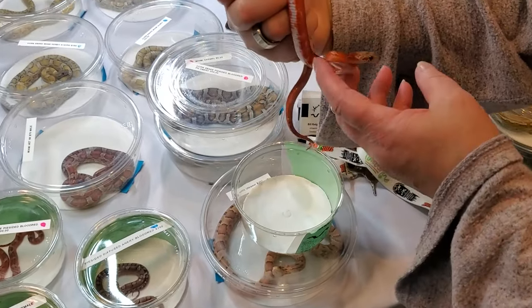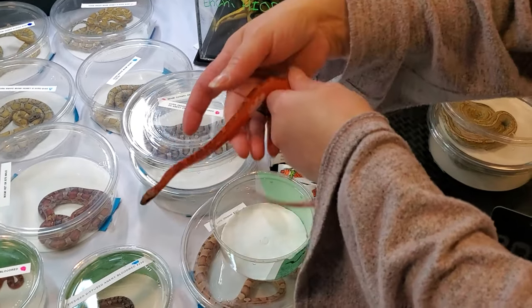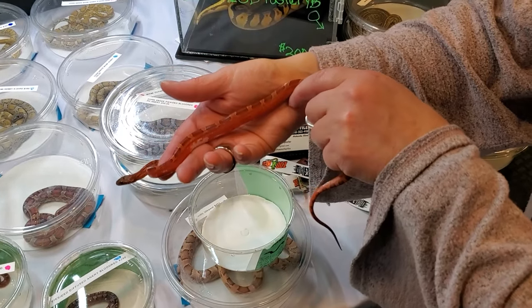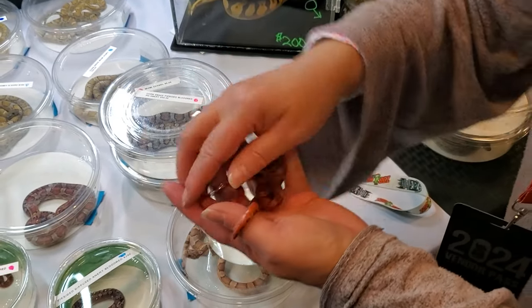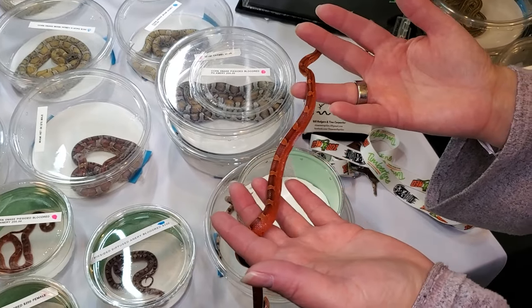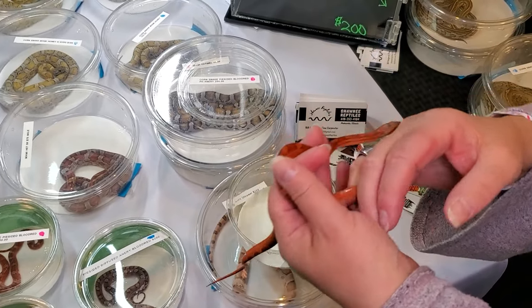Starting to already express the white sides. That's so cool. So yeah, more like dad. These are from '23, and then these are '22s. And the annery is from the same clutch. Wow, this one's really showing. So this tells me this will have a high expression. That's really, really neat.